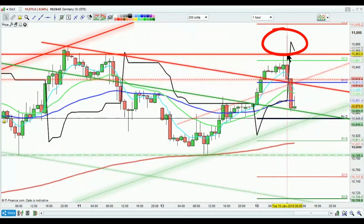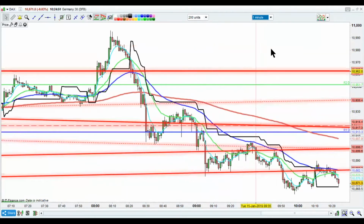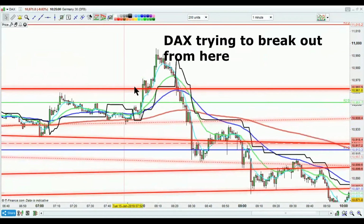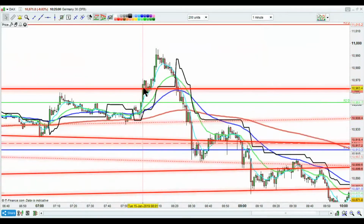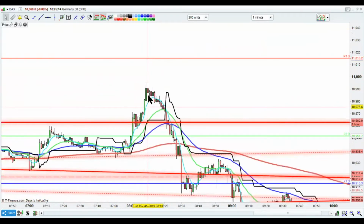So where's the opportunity? We're going to zoom all the way in to the 1 minute time frame, and what we're looking for is a really good entry point. We don't know whether this is going to be a breakout yet. It's hit this level again for the third time. Does it start to break out through 10,962, or is it coming up to 10,990? Is it going to get up to R3, resistance 3?